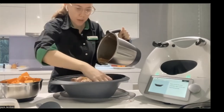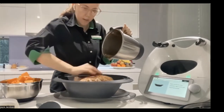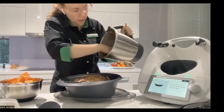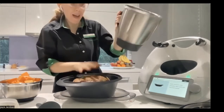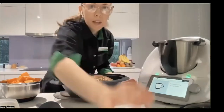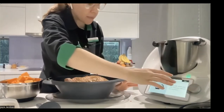I think this chicken's a bit bigger than the one the recipe said to use, but that's okay. It will steam. As long as it fits in the Varoma, that's fine. So get it everywhere, all around. Also in the cavity, before I turned on the video, there's a lemon and some garlic and rosemary. So I'll just wash that hand. Okay, so there's our chicken ready. And we're going to make the soup.